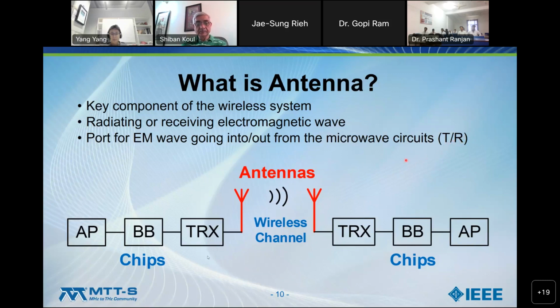Sometimes we call it transmitter or receiver. On this side we have a transmitter and receiver, and on the other side we have a transmitter and receiver as well. Between them we have two antennas, and between the two antennas we have air. So what is wireless? The antenna can transmit signal from one place to another, so without any cord or any wires, we can send signal from one point to another.